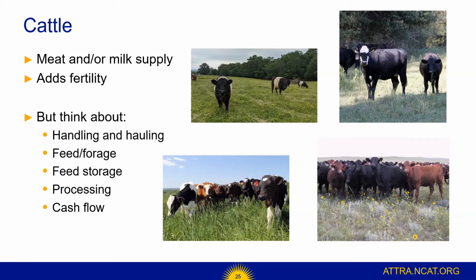And thankfully, cattle don't need as much fencing infrastructure as our sheep or goats. So that is one advantage. And think about hauling as well. You can't put a full-grown beef cow in the back of your pickup like you can with our sheep or goats or poultry or whatever it may be. So you are going to need access to a trailer if you are raising beef animals and taking them to processing.